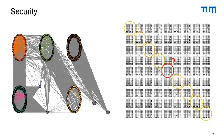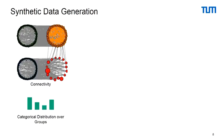What we also started to look at is unrolling this model over time. And here, for example, we can identify also structural anomalies. So in this case, there was something happening in that red circled time step. We don't know yet what exactly it was, but something strange was going on there. So what happened there?